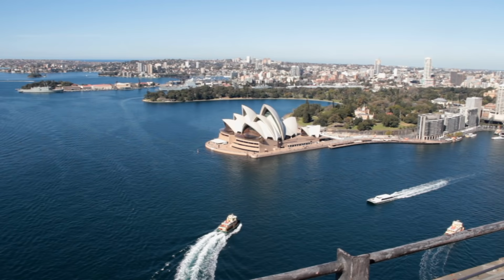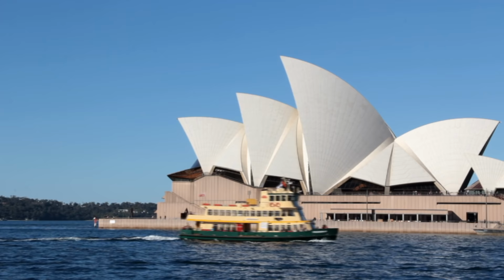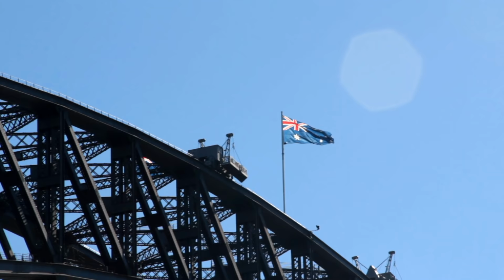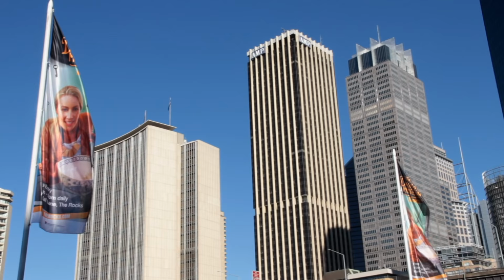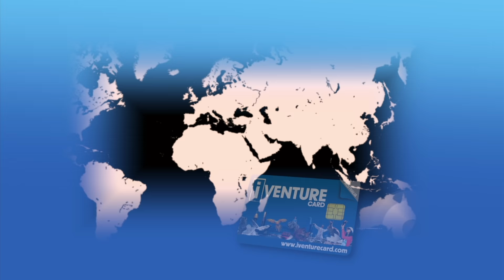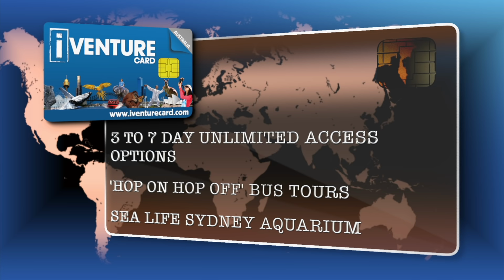The iVenture Card for Sydney is a smart card that costs $175 US or £116 and works much like a credit card, which allows you completely cash-free entry or access to a number of top attractions. This card offers a 3 to 7 day unlimited access option, which is a bit like an all-you-can-eat buffet. Use the card for a hop-on, hop-off bus tour or visit the Sea Life Sydney Aquarium.